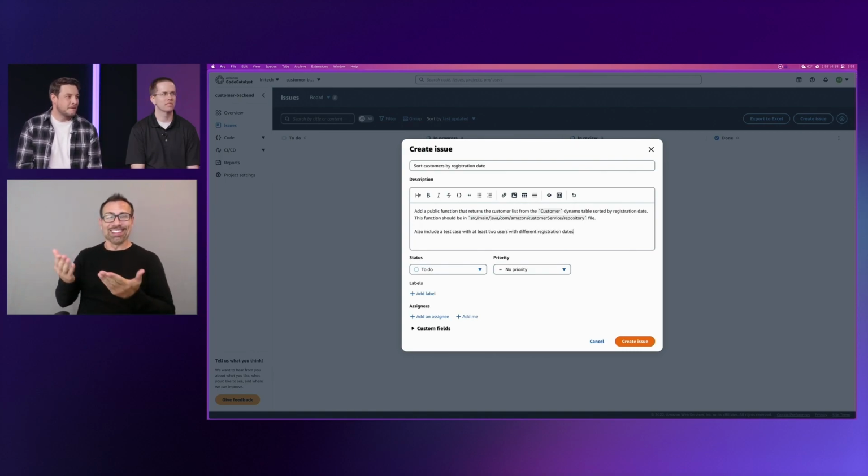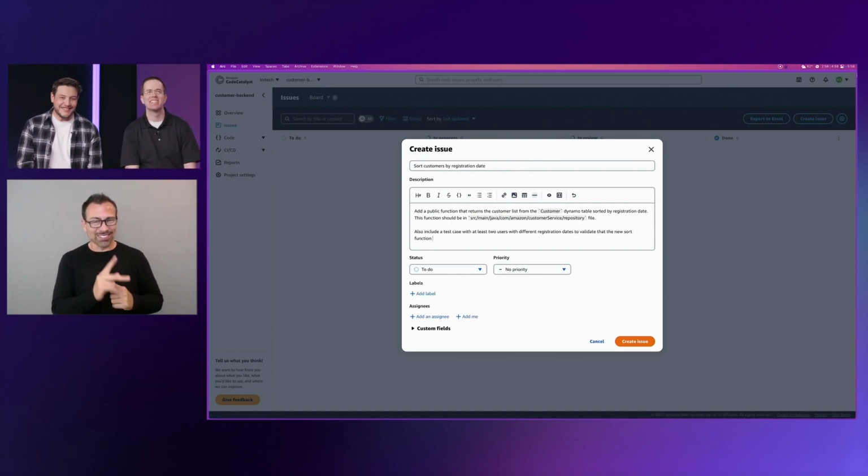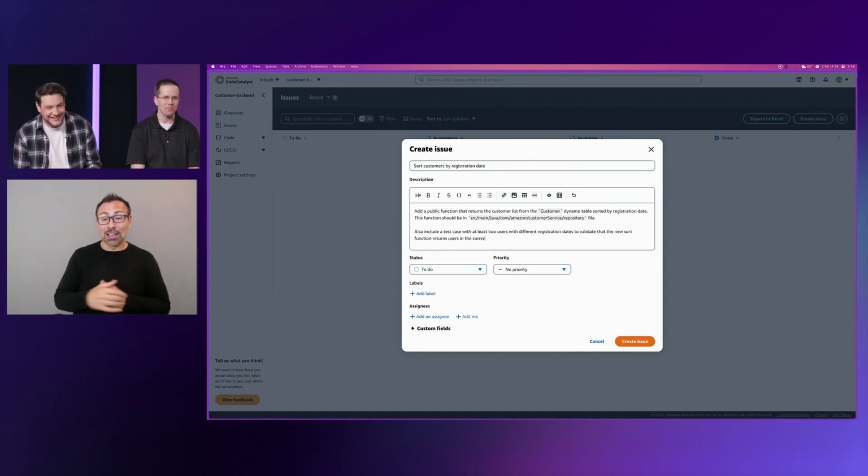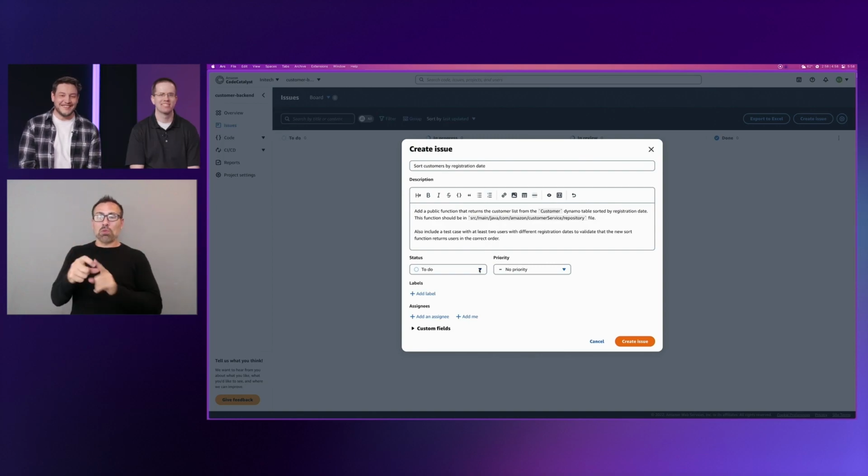Not an AI problem. I can tell you are a PM, Kyle. Correct. The way that you're writing. I've gotten to where I am through delegation, yes. As an engineer, I would have just written 3 words and then closed the issue. Just wait till he writes the whole user story. Yeah, that's right. That's right.